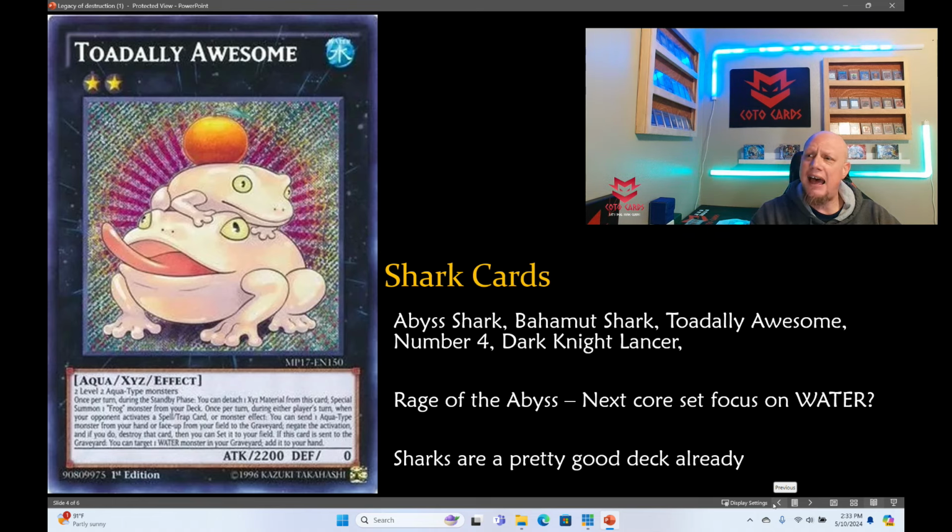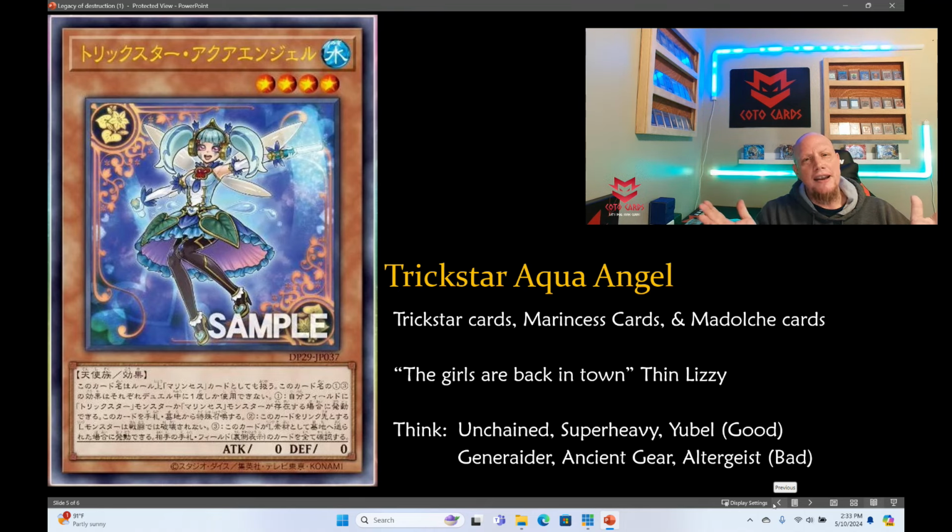That's what I got on that. The last thing here, everybody knows this, but this card right here is coming out. The Trickstar Aqua Angel. What I wanted to talk about is Trickstar, Marincess, Melodious, all you creeps out there who like all these cards with the girls on them. I'm just messing with you guys. Seriously, I played Trap Trick for a while, and people made fun of me all the time. These decks are going to start going up if they haven't already. There are certain cards that are moving in these decks. Melodious, Marincess, Trickstar, I would be looking at getting these cards if you are interested in these decks.